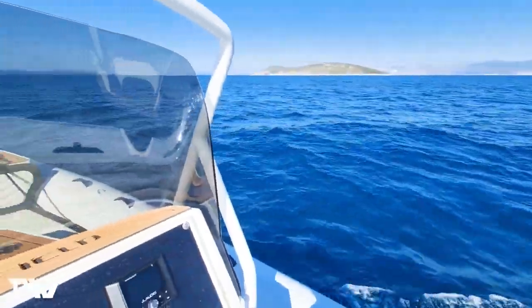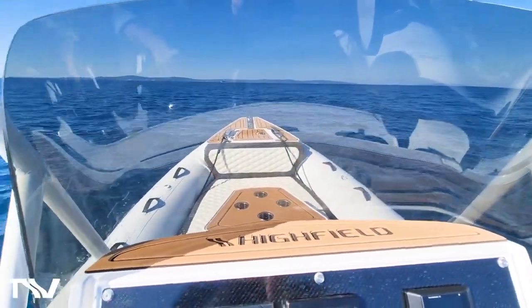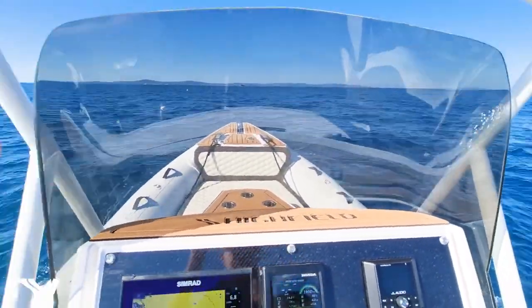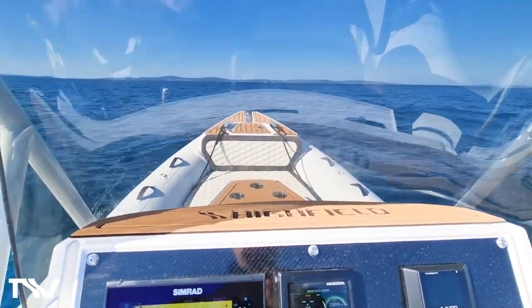So it's instant throttle response, which is a big improvement, I think, and you really notice it on a boat of this size. This is a Sport 700, and that instantaneous response makes it a much more pleasurable experience to drive.